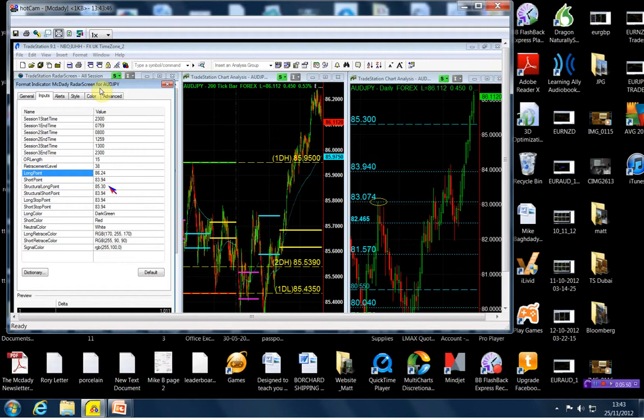And the structure long point is the 88.58. And if I'm going to buy it up here, the only place I can place my stop is right below the previous daily high right there, which is the 85.95.